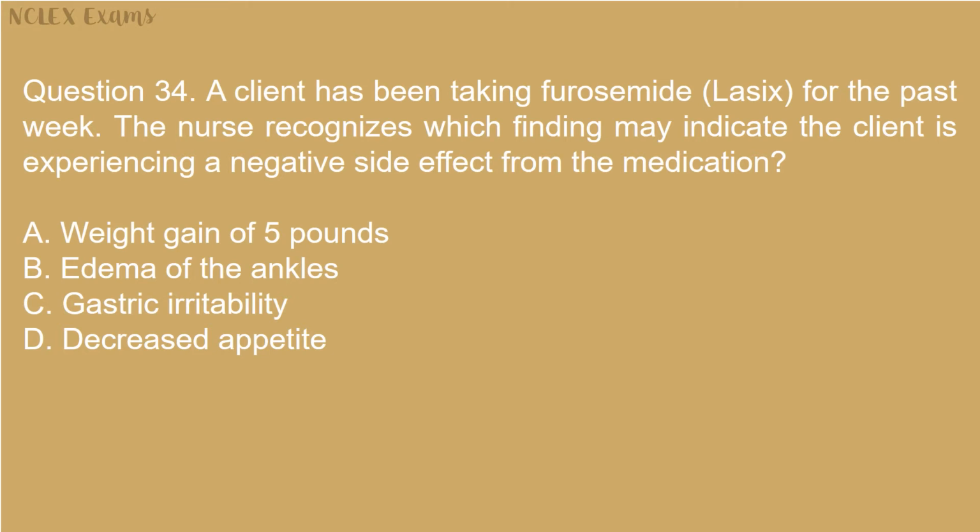Question 34. A client has been taking furosemide (Lasix) for the past week. The nurse recognizes which finding may indicate the client is experiencing a negative side effect from the medication. A. Weight gain of 5 pounds. B. Edema of the ankles. C. Gastric irritability. D. Decreased appetite.